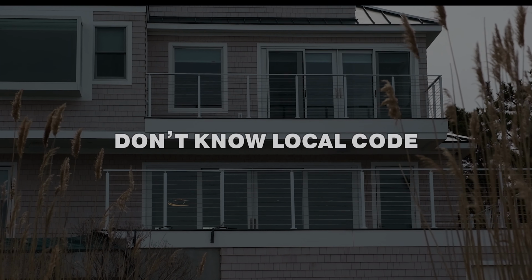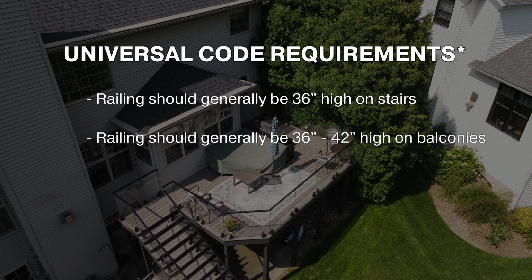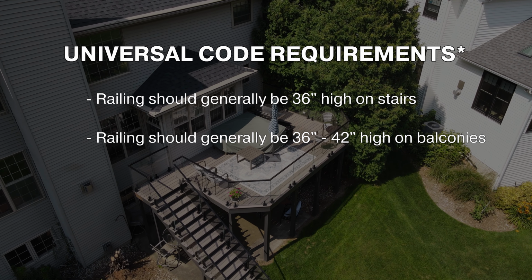Within the US, there are numerous different code requirements, and they all vary between different counties and municipalities. Despite this, there are a few code requirements that are fairly universal. The height of railing on stairs should generally be 36 inches. When it comes to balconies, the height will generally be required to be between 36 and 42 inches. Although here at BuRail, we typically recommend 39 inches or 42 inches in height.